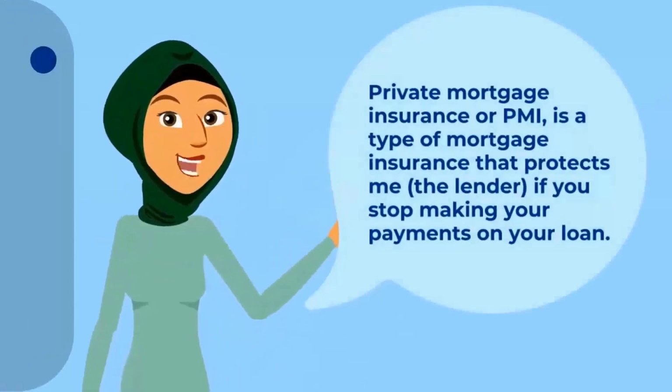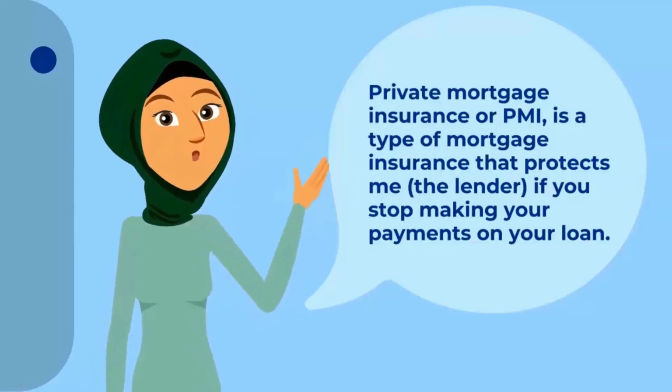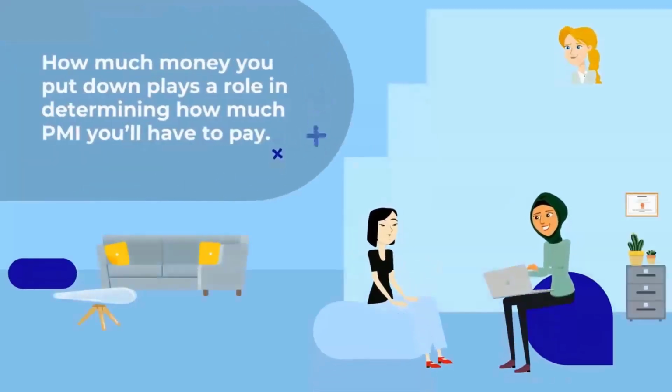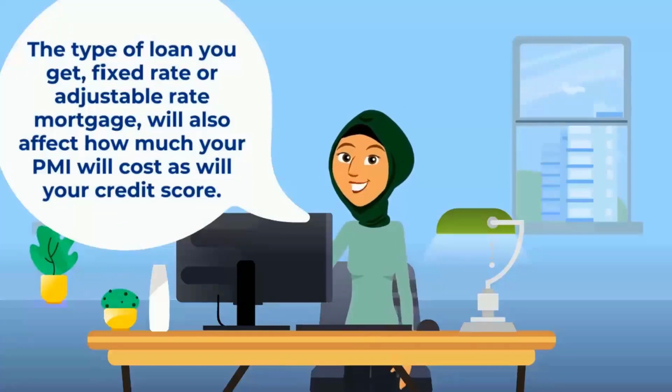Private mortgage insurance, or PMI, is a type of mortgage insurance that protects your lender if you stop making your payments on your loan. PMI only applies to conventional loans, but other loan programs like FHA require mortgage insurance too, although mortgage insurance on FHA loans operates differently than PMI. How much money you put down plays a role in determining how much PMI you'll have to pay. A small down payment means a bigger risk for the lender, so your PMI will cost more. The type of loan you get, like a fixed rate mortgage or an adjustable rate mortgage, will also affect how much your PMI will cost, as will your credit score.